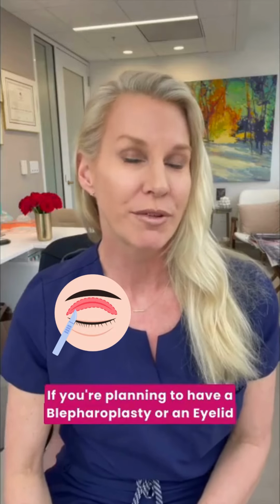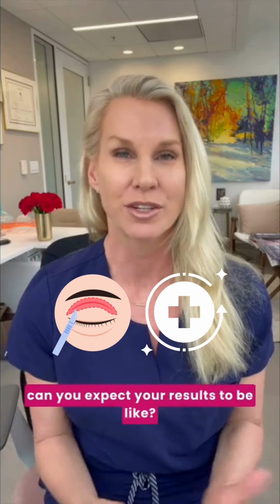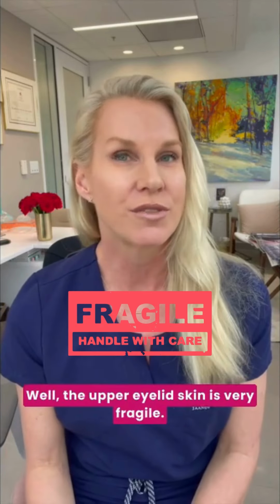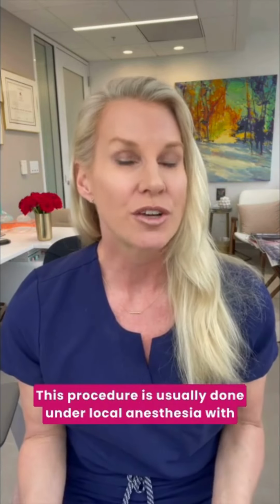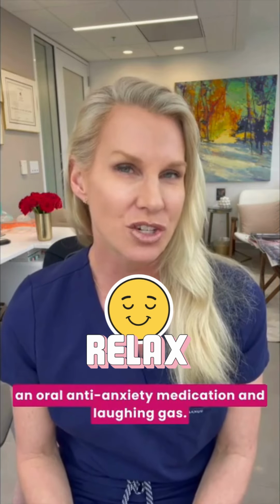If you're planning to have a blepharoplasty or an eyelid lift, what kind of downtime can you expect and what can you expect your results to be like? Well, the upper eyelid skin is very fragile. This procedure is usually done under local anesthesia with a little bit of sedation in the form of an oral anti-anxiety medication and laughing gas.